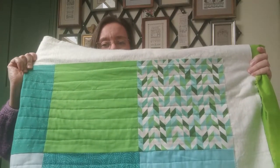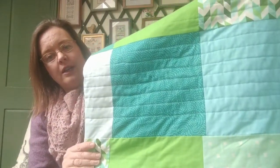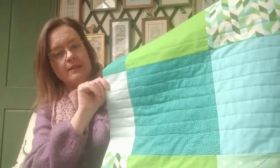Decided to quilt it at roughly an inch and a bit straight across, lines across. So with varying degrees of straightness, because I'm not the most experienced quilter yet, but at this stage it's more important it gets on his bed.